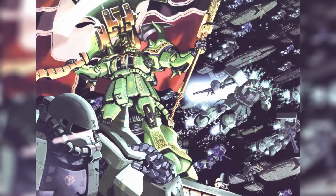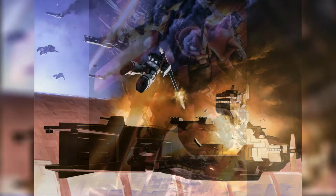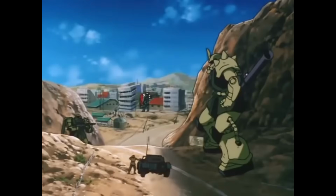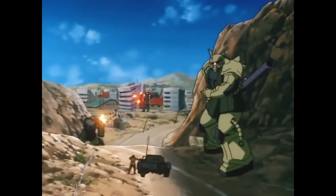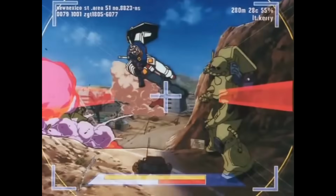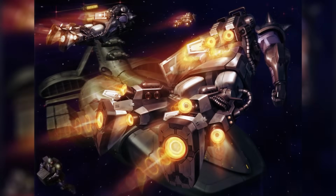The MS-06F Zaku 2 F-Type was Zeon's main mobile suit for the majority of the One Year War, but despite its initial superiority and even the production of a dedicated commander unit, the S-Type, the changing needs of the battlefield and requests from ace pilots for more performance would result in Zeon engineers beginning their pursuit for a high mobility version, aptly named the Zaku 2 High Mobility Type.